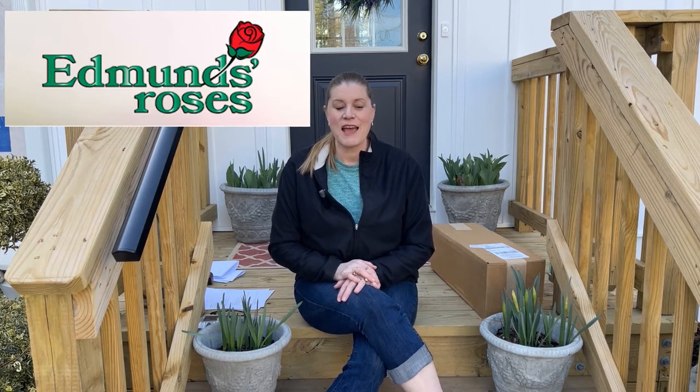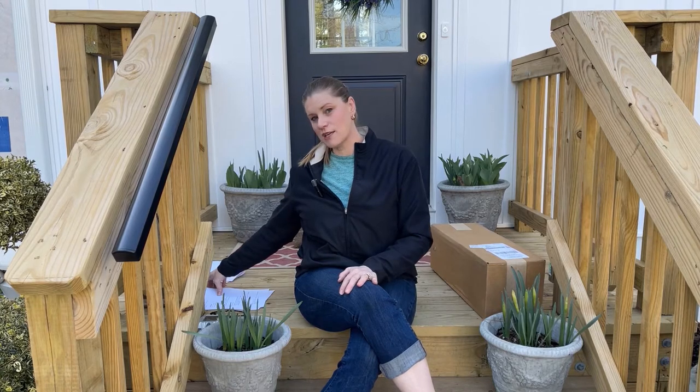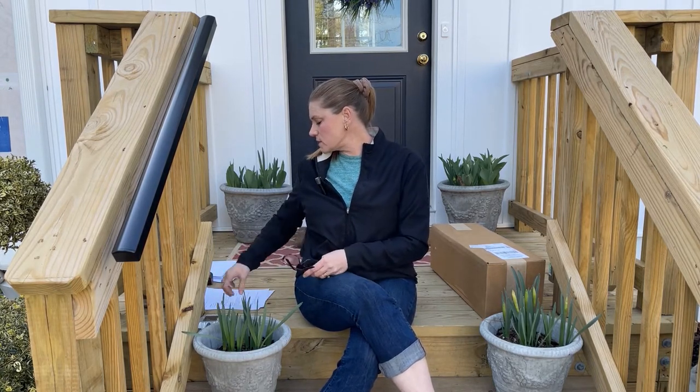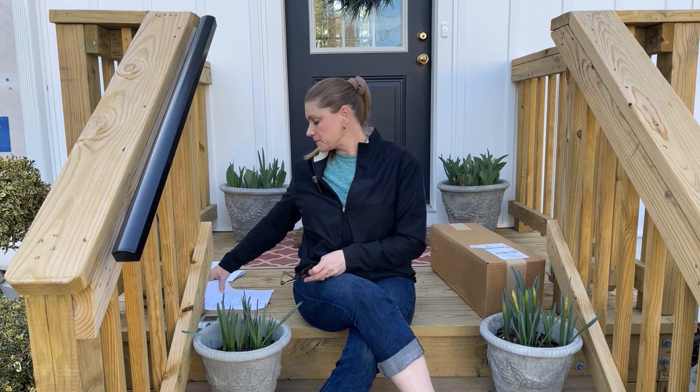So we are going to review Edmunds Roses. When you go to the Edmunds site, it is very easy to use. They have over 100 different roses, and their roses are grade one, and they are 2-year-old roses.